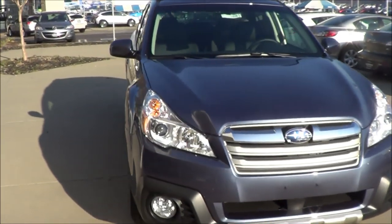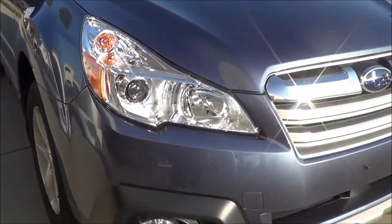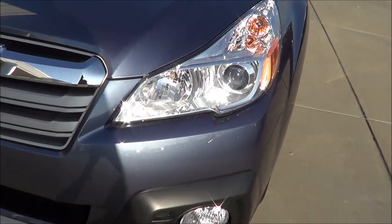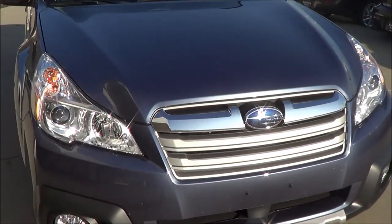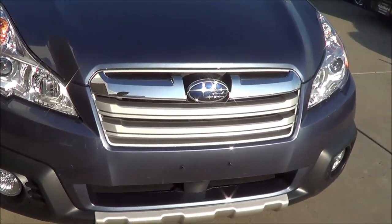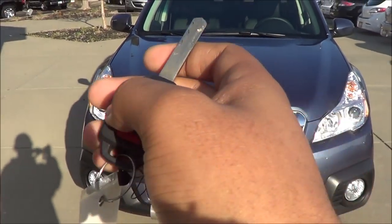Today, I have a 2013 Subaru Outback. And today, I'll be going over the features on the interior as well as the exterior and going over some of the competitors of the Outback as well as trims and pricing of the Outback. So let's go ahead and check it out. You have remote keyless entry.